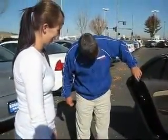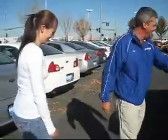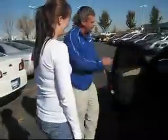And does it have child safety locks? Yes, it does. As a matter of fact, they're right here. Great. So, that being said, why don't you go ahead and jump in the driver's seat here. I'd like to show you some of the interior options.